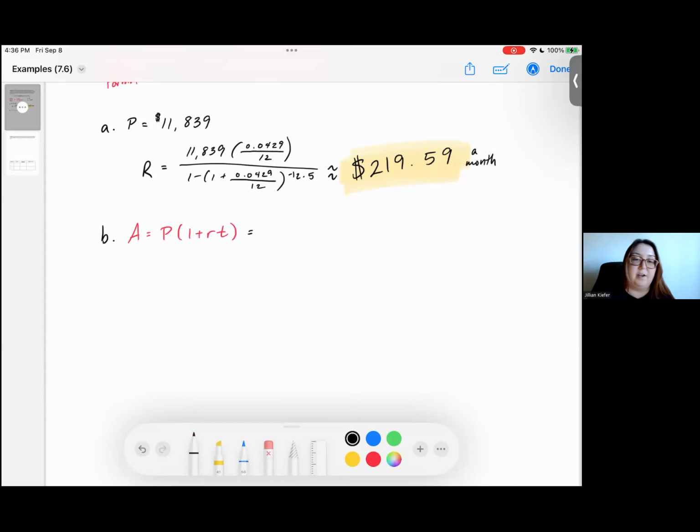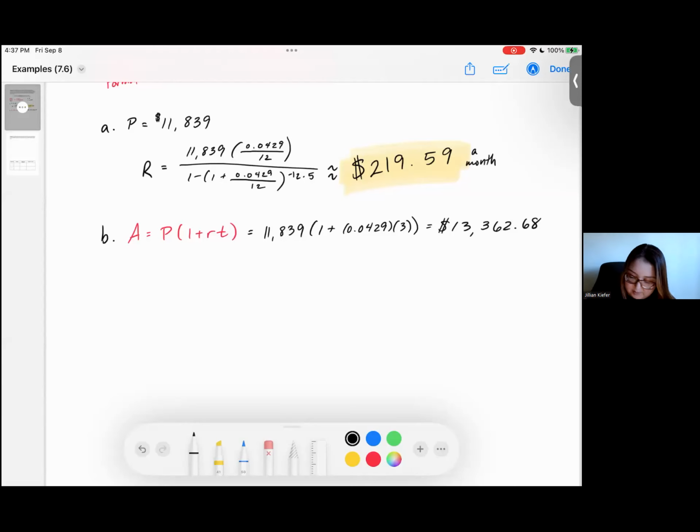So we're going to go ahead and plug our values in and solve this value. So our amount after, in this case, 3 years, is our principal, $11,839, times 1 plus the interest rate, 0.0429, times the time, which we said was 3. We're going to go ahead, put this in our calculators, find this value, which should come out to $13,362.68. So this value here is our new principal.